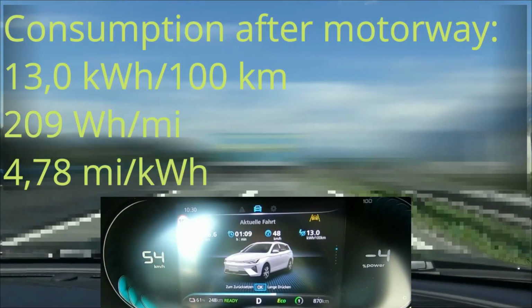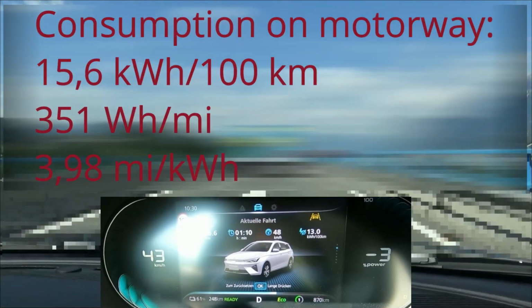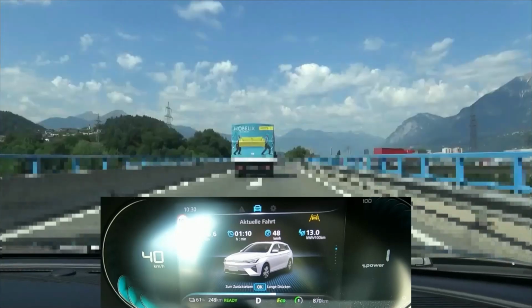We're now coming to the end of the motorway, and going around the corner here, you see 13.0 kilowatt hours per 100 kilometers.